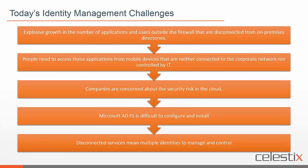And then lastly, disconnected services mean multiple identities. Several years ago, there was a study that said the average person in America has something on the order of about 26 different accounts with about 7 different shared passwords. That's a lot of accounts to manage and try to remember. Combine that with corporate accounts and corporate applications that the businesses are subscribing to, with or without IT's blessing, and that number obviously increases. So the question for us as Celestix, as a trusted provider, is how do we mitigate these challenges? How do we attempt to demystify Federation, and make it simple to deploy and simple to operate and maintain?